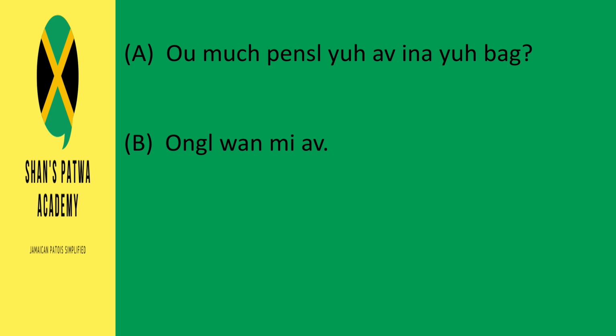How much pencil you have in your bag? Ongo one me have. How much pencil you have in your bag? Ongo one me have.